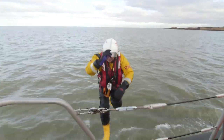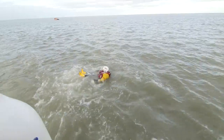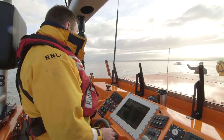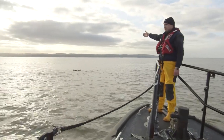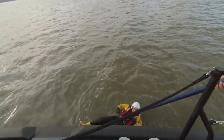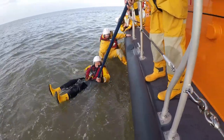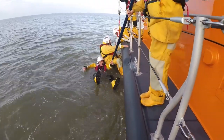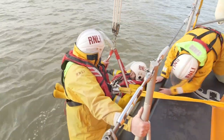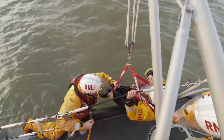This brave member of the crew has volunteered to get in the cold water so that the rest of the crew can practice how to pull somebody out again. On the boat! They use a special harness and ropes to pull him out as quickly and safely as possible. Just look at how the crew all work together as a team to rescue him.